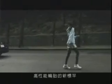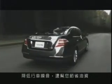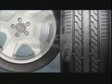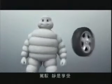A new reference in high performance that absorbs driving noise and reduces your fuel bills. New Michelin Primacy LC, the quiet tire.